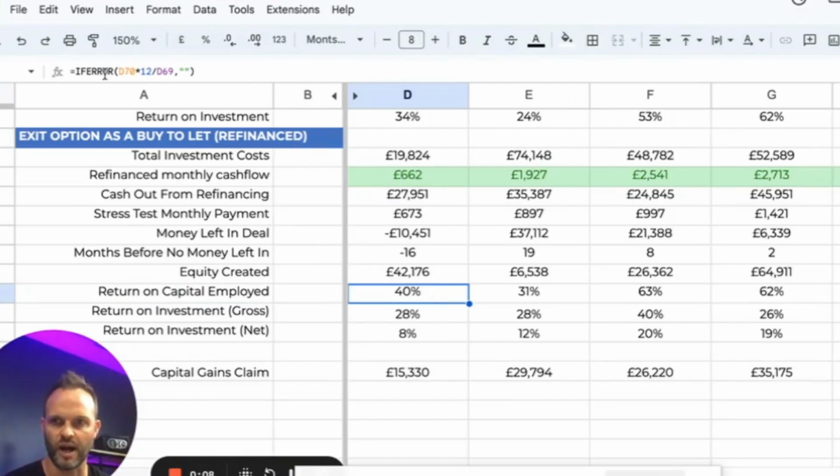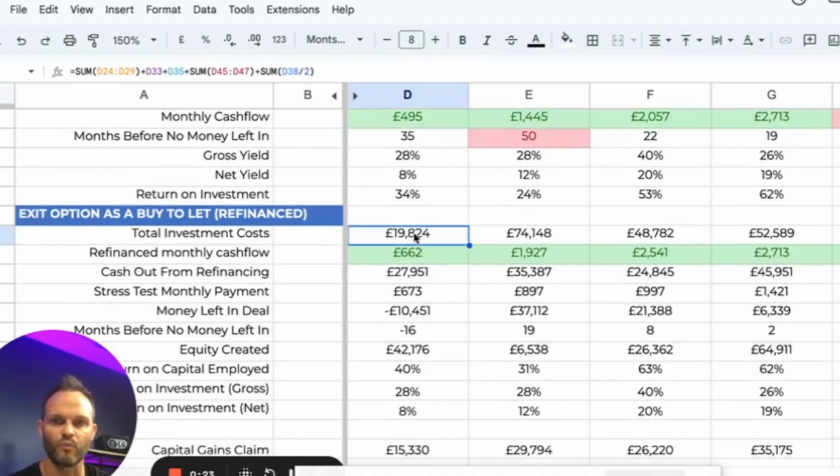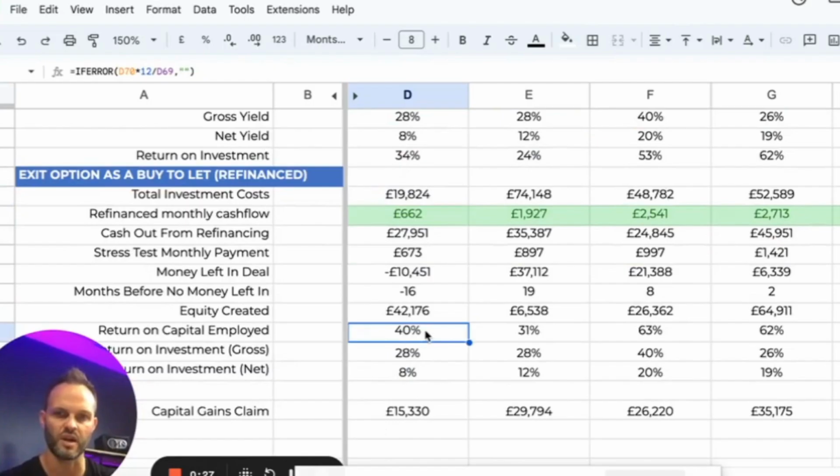So your return on capital employed is, as it says on the tin, what is the return based on how much money you have invested? So as we can see here, if we talk about the spreadsheet, we're looking at D70, which is the refinance monthly cash flow times 12. So on an annual basis, how much money is that giving me on a net basis, divided by D69, which was the amount of money that I put in to get the deal. So you can see here, this is a 40% return on the capital employed because the cash flow is good and I haven't actually put that much money into the deal.